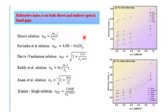The refractive index N for the investigated samples is calculated using different relations, for both direct and indirect optical energy band gap. This figure represents the values of refractive index obtained for the direct band gap, and this figure represents the values of N obtained using the indirect band gap.